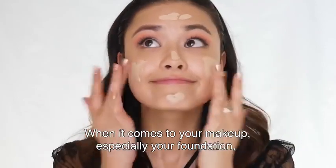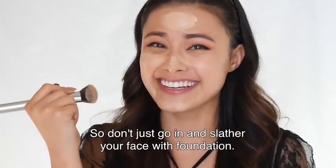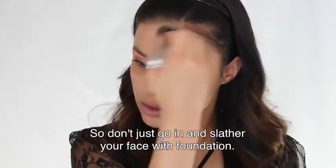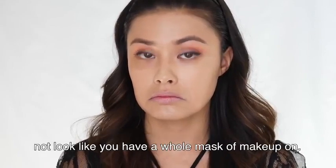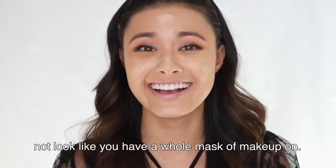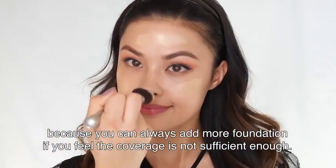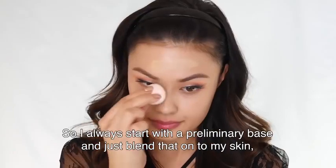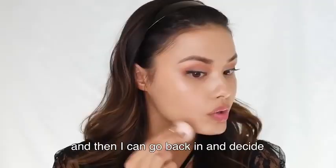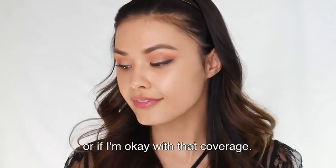When it comes to your makeup, especially your foundation, my motto is always less is more. So don't just go in and slather your face with foundation. The point of foundation is to enhance and perfect your skin, not look like you have a whole mask of makeup on. Do build up layers on your skin because you can always add more foundation if you feel the coverage is not sufficient enough. So I always start with a preliminary base and just blend that onto my skin, and then I can go back in and decide if there are certain areas I want to hit with more foundation or if I'm okay with that coverage.